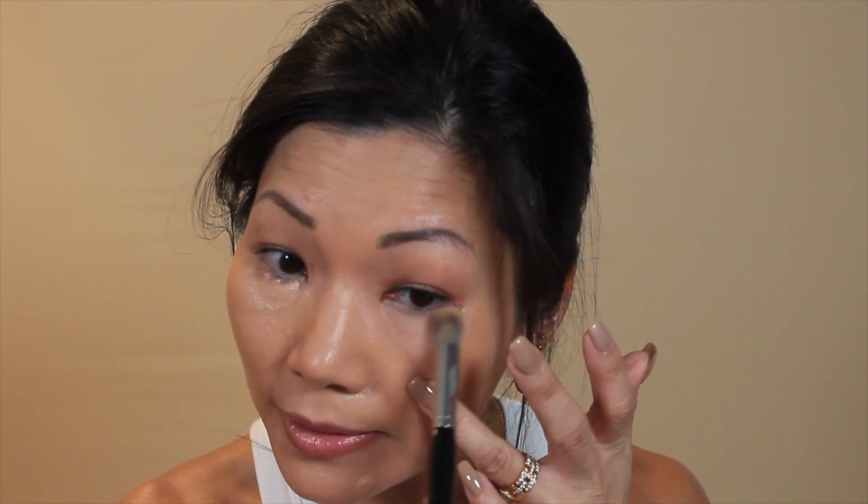Put it on your neck as well. It's all about blending, so we spend a little bit more time on the skin. Around the nose and all your blemishes, you can conceal if you want. I used the Sephora Airbrush Concealer Brush 57, mainly on the under eye area to cover it up.